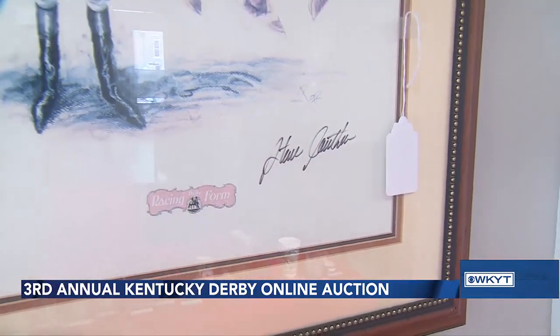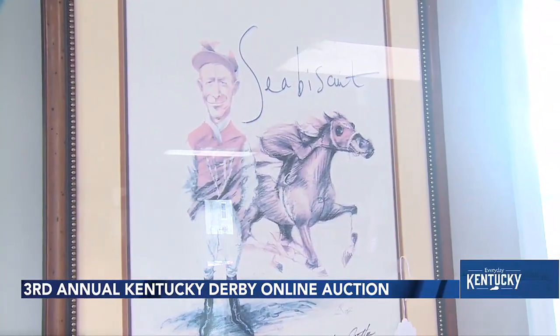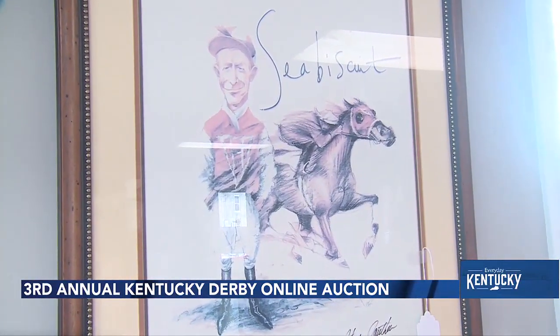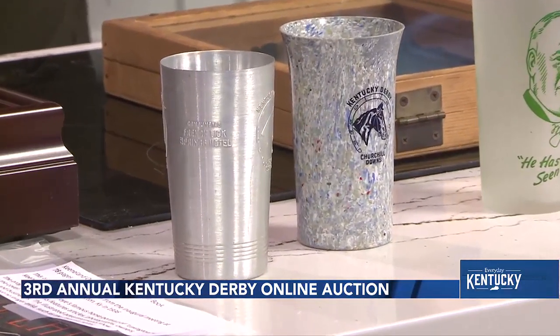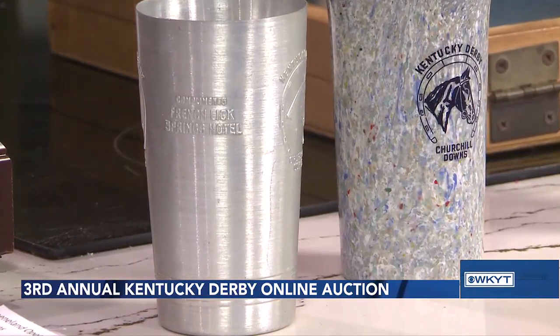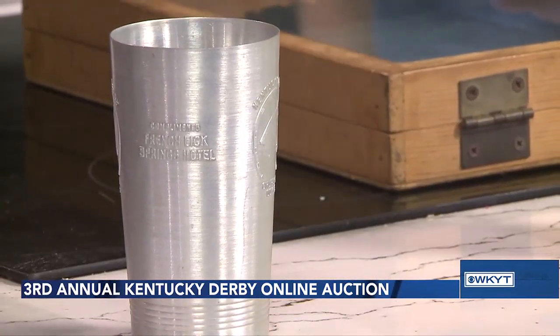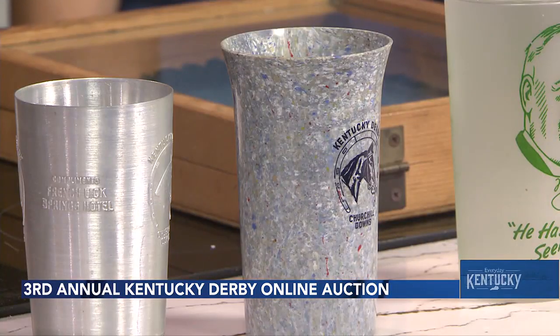So in 1940 they came out with the aluminum glass, and then in 1941 the war broke out. They had a shortage of aluminum and glass, so they came out with the Bakelite glass. Now that one's cool. It was manufactured from 41 through 44, and then they went back to the glass, which it's been ever since.